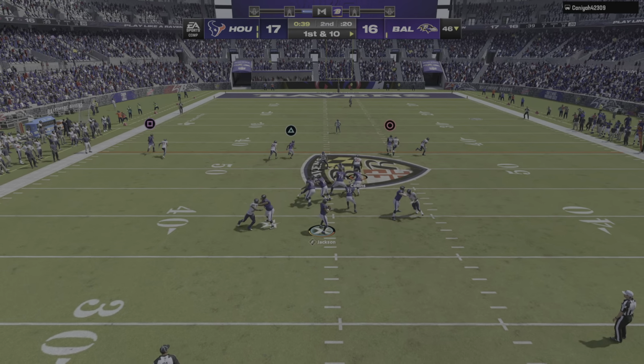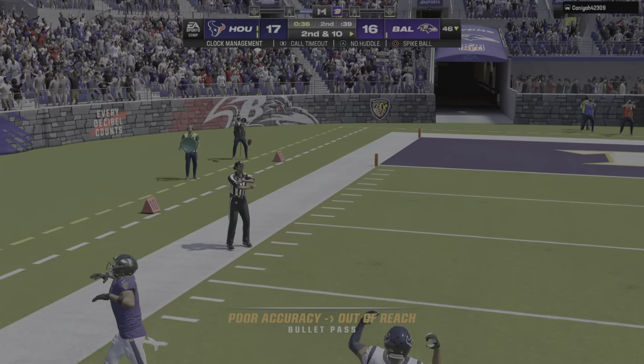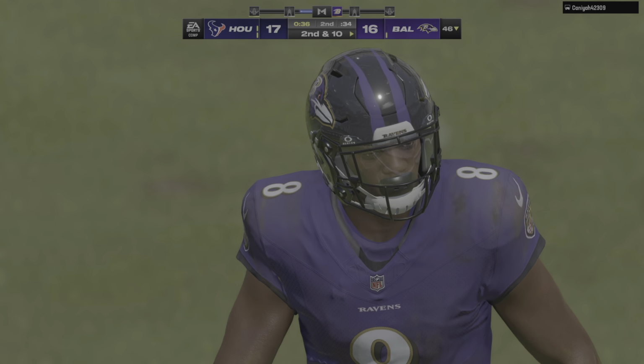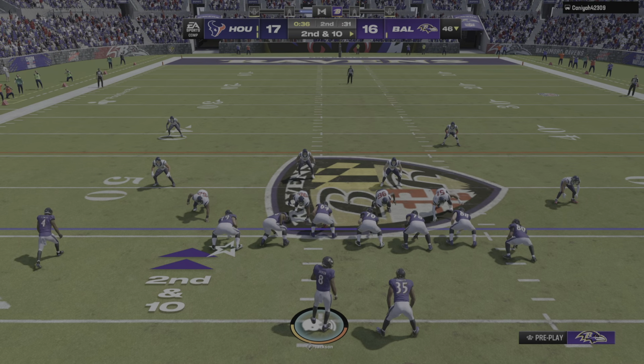Jackson. Oh, he had a man open. He overshot him. It's incomplete. Maybe that ball is 2 yards shorter. It's going to give them the lead because you have a receiver running free there. That's a tough one to miss on.